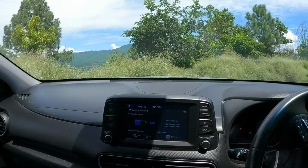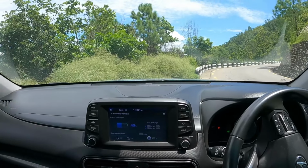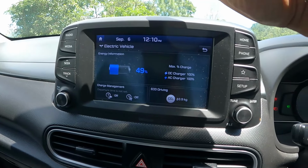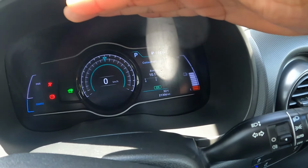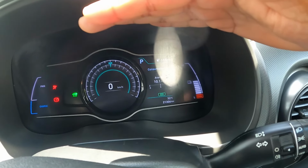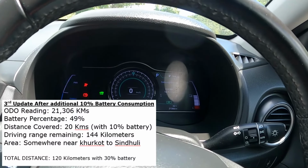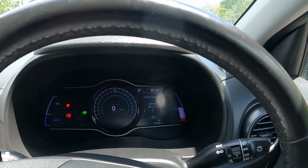Let me stop the car, and this is for giving you an update. The battery percentage that's remaining with me is 49, and my odometer reading is 21,306 kilometers. With the latest 10% battery I covered 20 kilometers. I've got 144 kilometers of driving range.